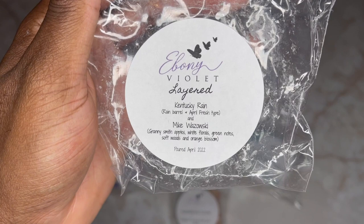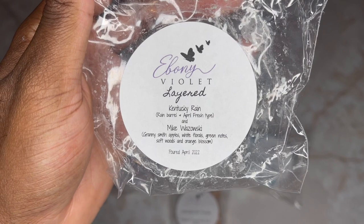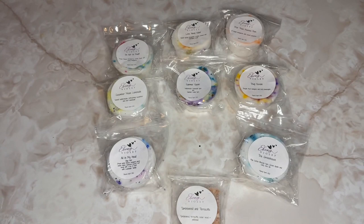Ooh. And then you get the Granny Smith apples, which give it that nice tartness and a little bit of a fruity pop. And the green notes tied into all of that. Oh, that is so good. So that's bomb. I'm going to need me a loaf of that. So good.